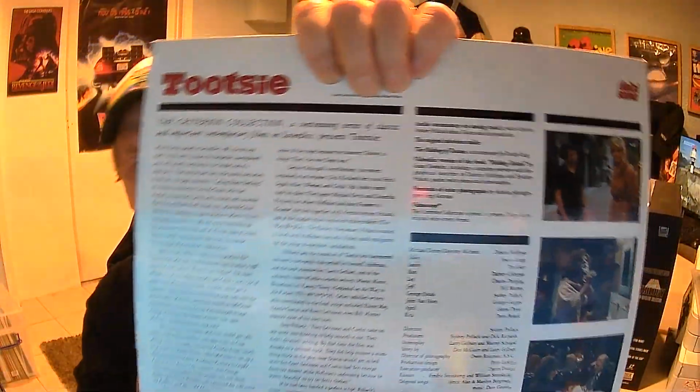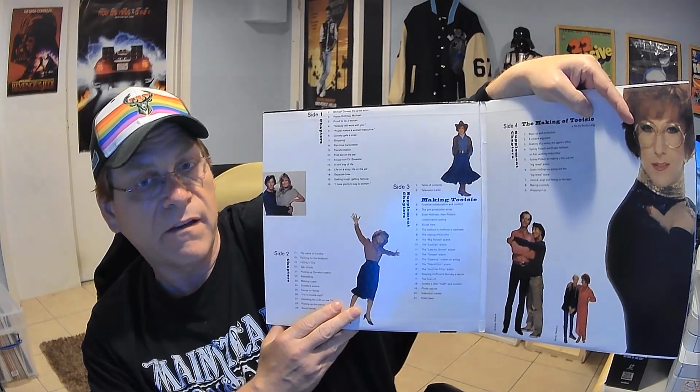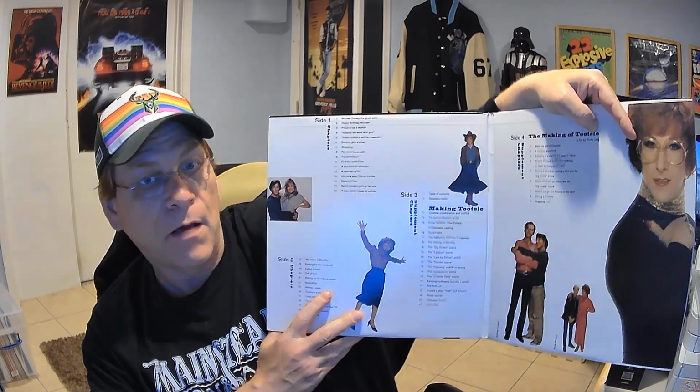On the back, it has really good pictures. See that there, right there. And there's a nice gatefold in the middle too, as well, on the Laserdisc. It makes Laserdisc nice. I wish DVDs would have such huge and nice artwork like this today. I mean, they don't do anything like this on DVDs or Blu-rays.